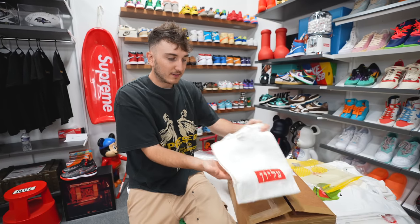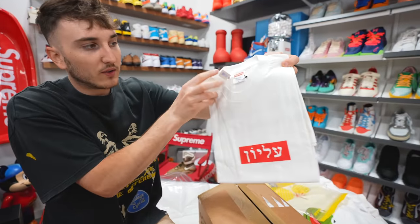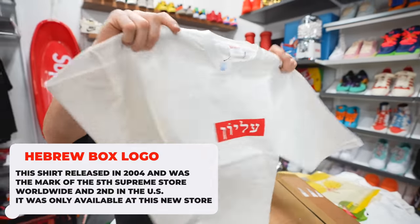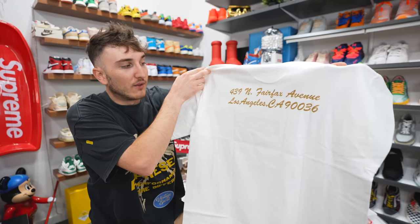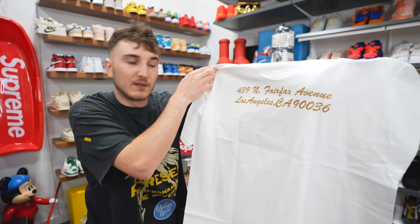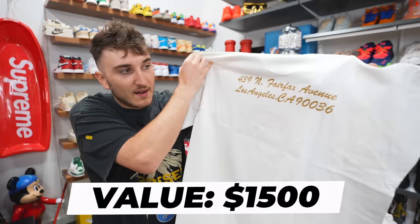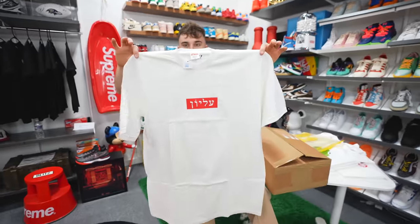All right, check this out. You have the Hebrew box logo right there, the red. This is from 2004-ish era, so early on at Supreme. And on the back, check this out, you have the address for Los Angeles, California, 439 North Fairfax Avenue, back when Fairfax was the place to be. Fairfax is not the same as it was back in the day, but really cool tee. Hebrew tee there. This thing is brand new also, which is insane.